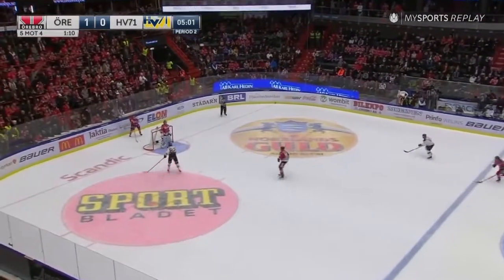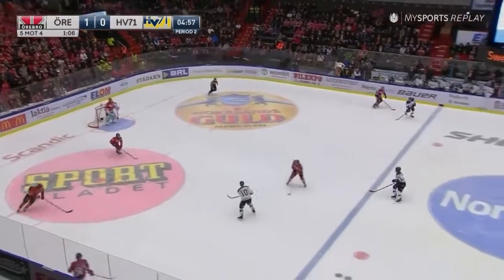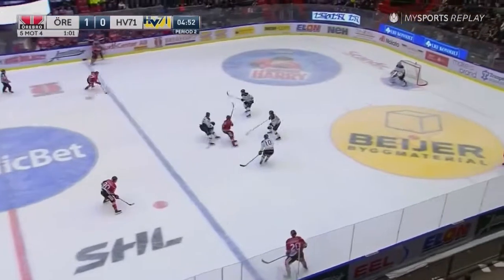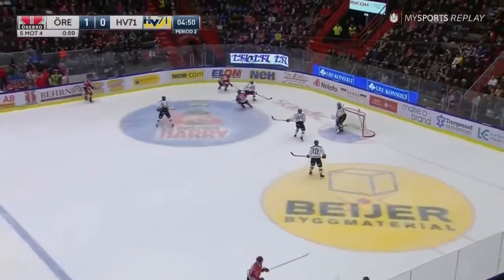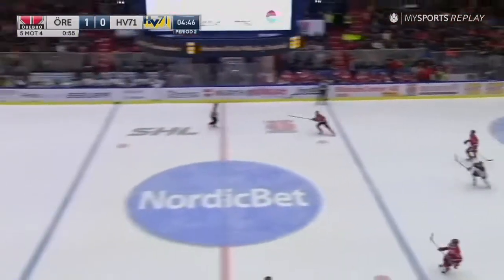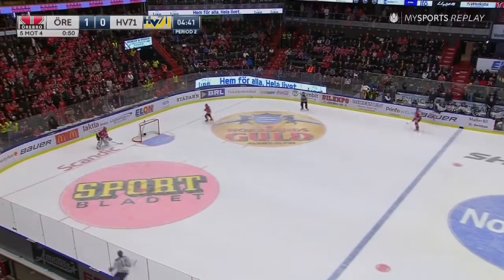From behind the net, Örebro will look to start out. Right now under the far corner, pursuing there is Vixton. HV71, however, able to come away with it. He fires it all the way down the ice into the Örebro zone.